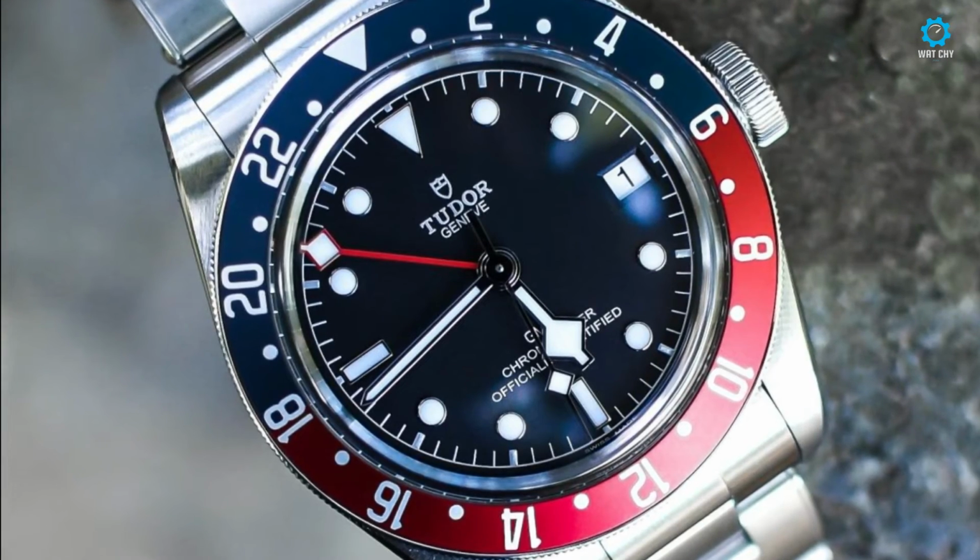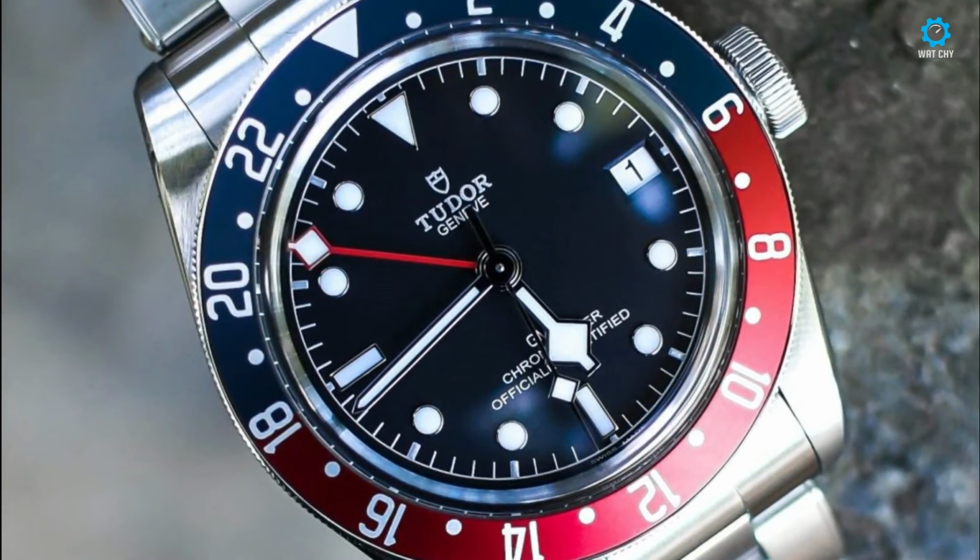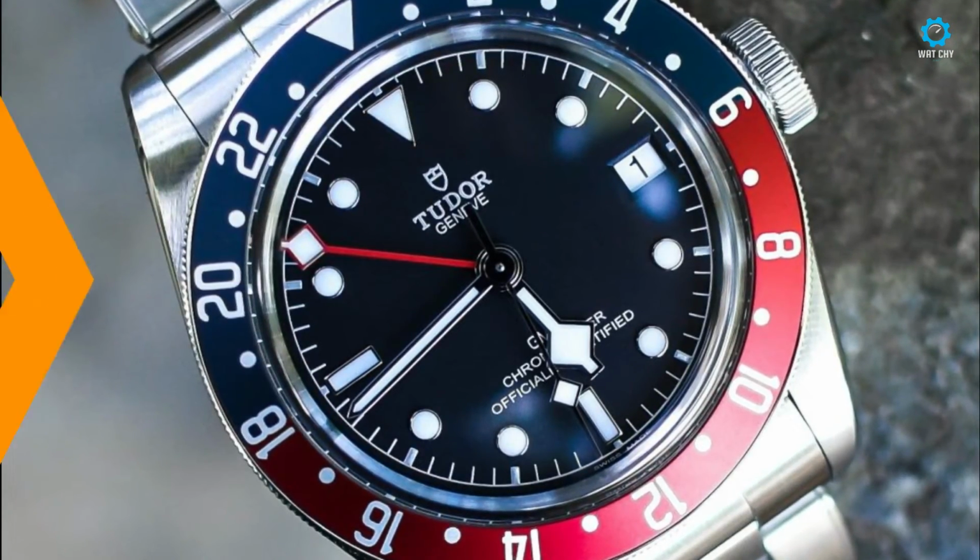There's a date window at 3 o'clock instead of a lume marker, and a GMT hand that looks similar to the second hand but is red instead of silver.